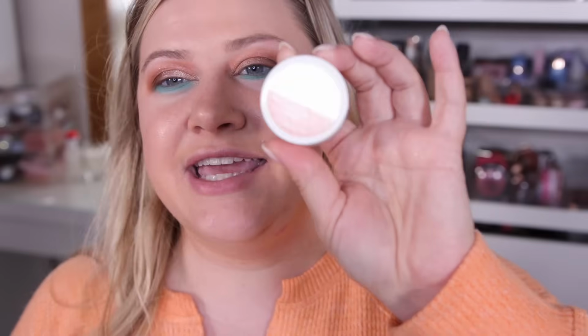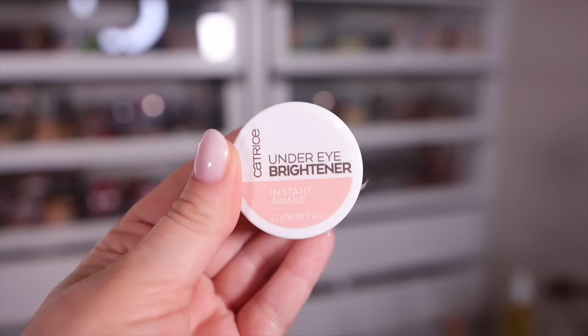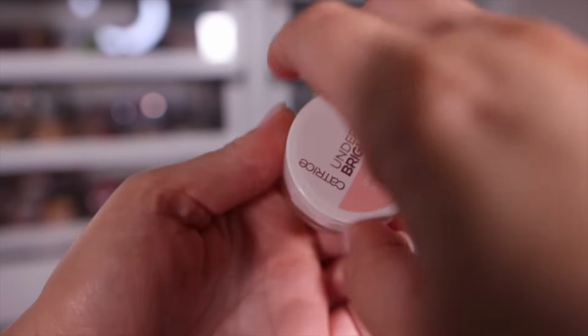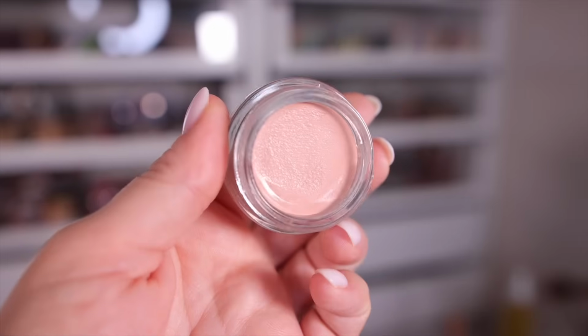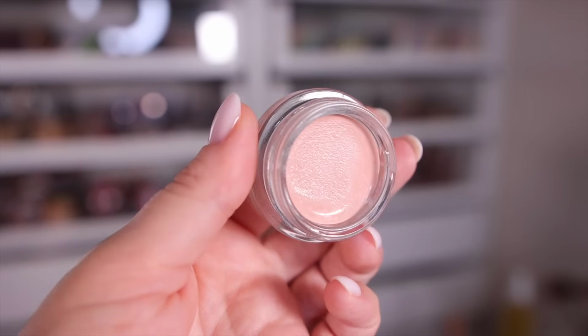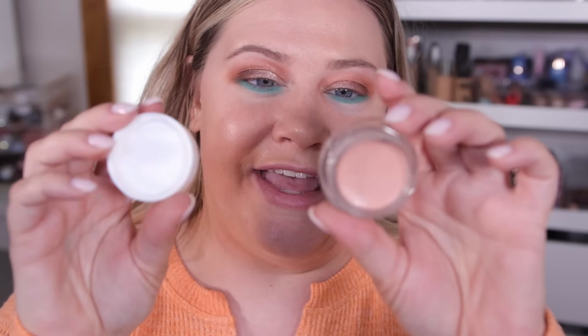I feel like, haven't they had this out? I don't know, I could be wrong. I know a lot of brands are doing these now. And this one is their peachy pink color, which should really help brighten the under eye circles. I know there's so many dupes for this. I know NARS has one, Becca obviously had the super popular one, which is now owned by Smashbox. But let's go ahead and try this on.